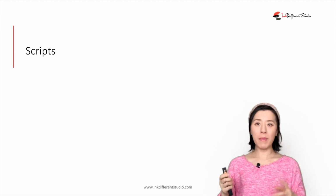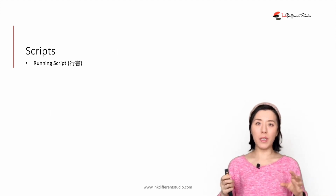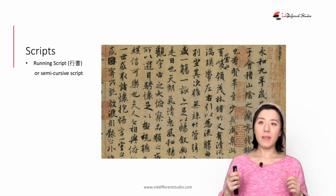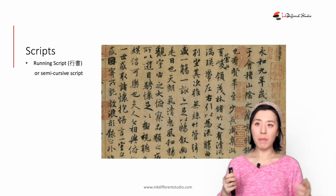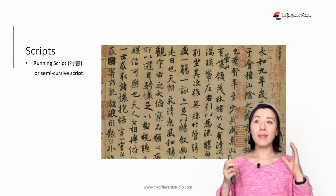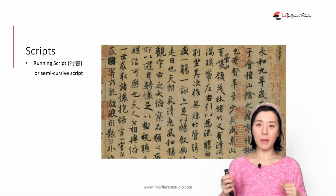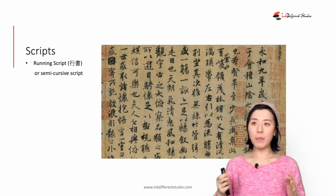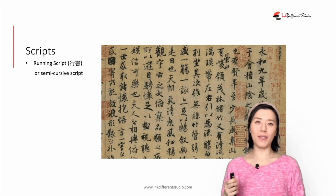But around the same time, there was the running script, which is also known as the semi-cursive script. It was developed as a faster way to write while maintaining legibility. It is less constrained than the regular script, allowing for more fluid and dynamic movement of the brush. This style bridges the gap between the formal regular script and the more expressive cursive script.